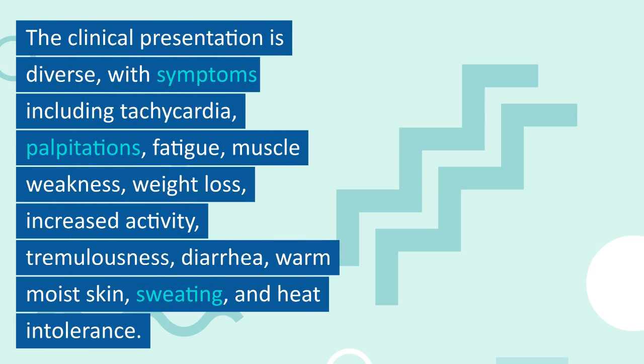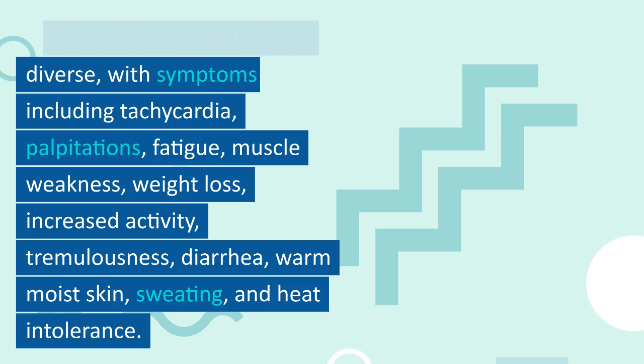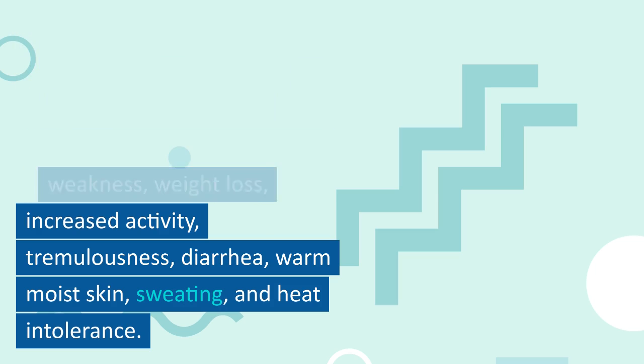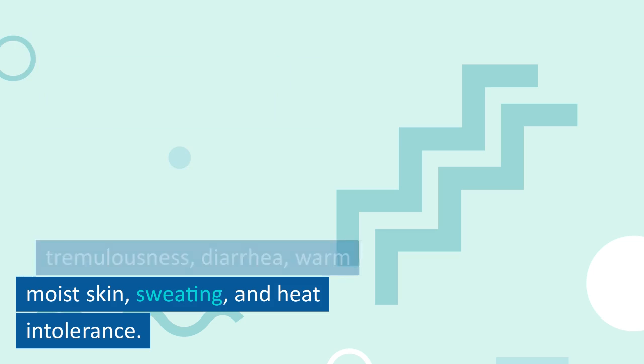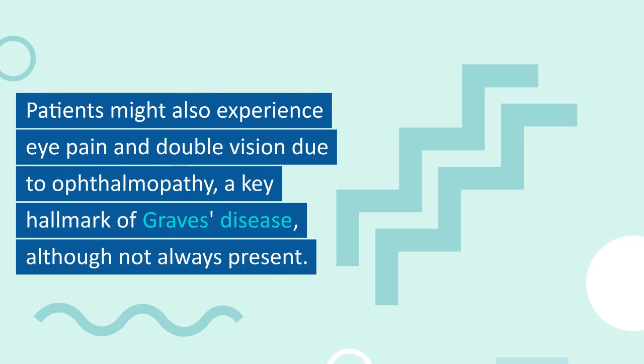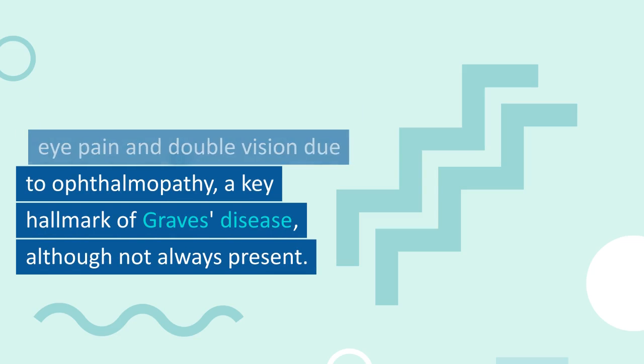The clinical presentation is diverse, with symptoms including tachycardia, palpitations, fatigue, muscle weakness, weight loss, increased activity, tremulousness, diarrhea, warm moist skin, sweating, and heat intolerance. Patients might also experience eye pain and double vision due to ophthalmopathy, a key hallmark of Graves' disease, although not always present.